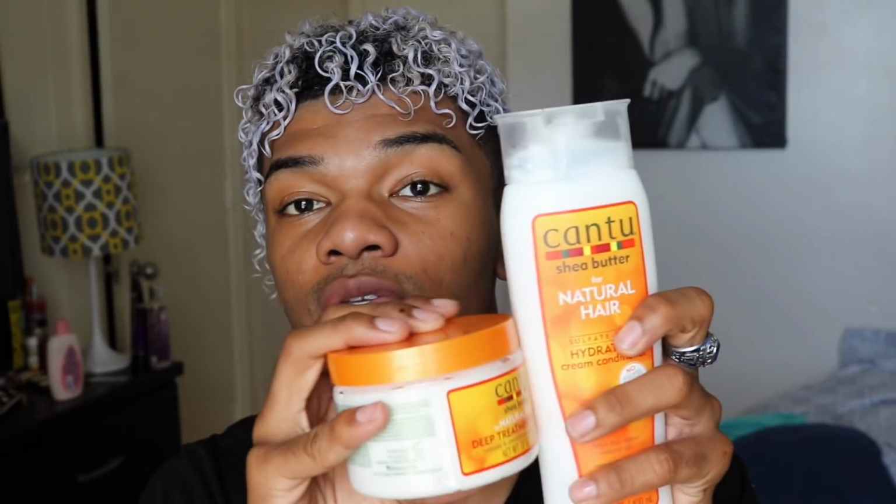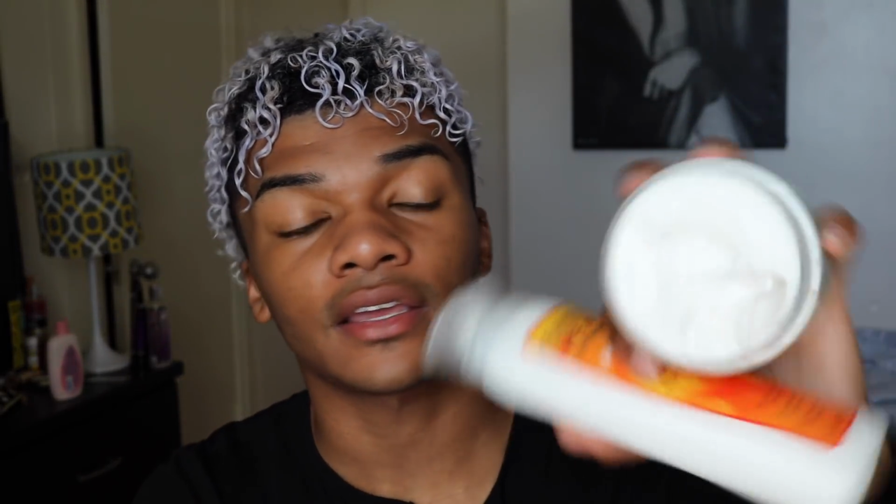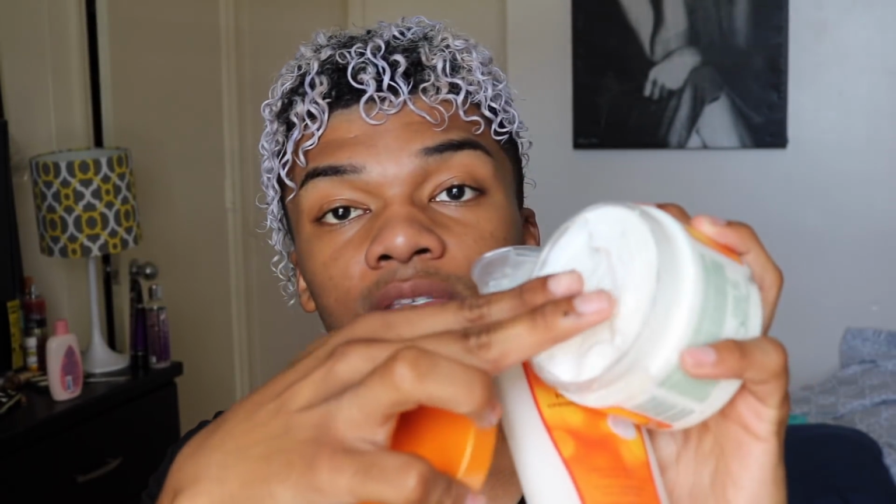So when it came time for me to use this mask, all I really needed, if anything, these two seem like the same exact product. It just seems as if this is a little bit lighter, whereas this one here is more thick. It's a thicker consistency, I guess, because it's a mask. So once I applied this, I took a little smudge of this and just distributed it around my hair to seal all the moisture in.